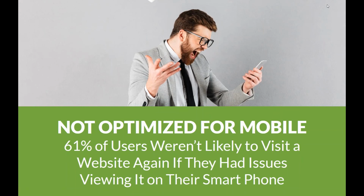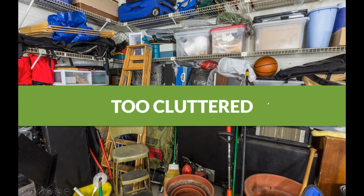And then not optimized for mobile. This happens all of the time, still to this day, even though mobile has almost, I believe, surpassed desktop users. 61% of users weren't likely to visit a website again if they had issues viewing it on their smartphone. You start pinching and opening, zooming, and then you have to zoom out and zoom in, and it's a mess. When it's optimized for mobile, you can easily use that website. So it's definitely something to look into. And you want to make sure your images are sized right, because sometimes you think it's optimized for mobile and then you go to your phone and it looks completely different. So you definitely want to take a look at your website on your phone.